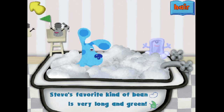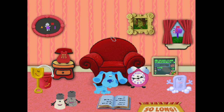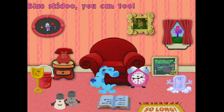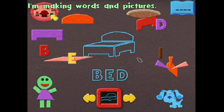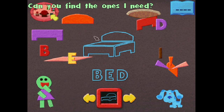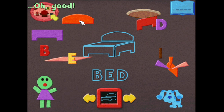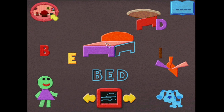Let's go. Blue says you can too. You're just in time, Blue. I'm making words and pictures. I have some letters and shapes. Can you find the ones I need? Oh, good one. Is there a place for that? Let's try that shape.